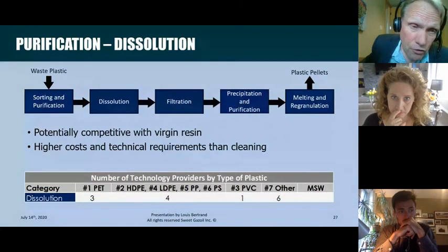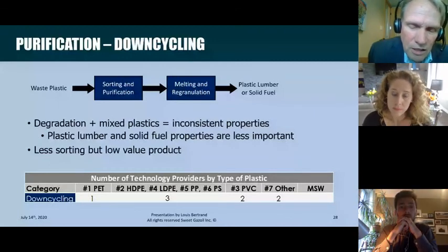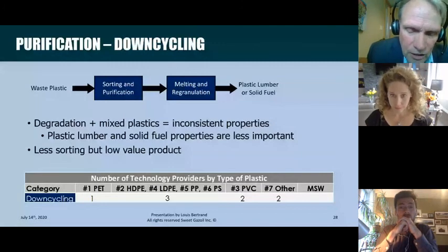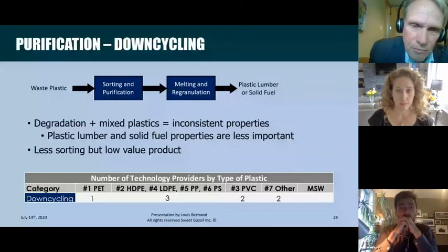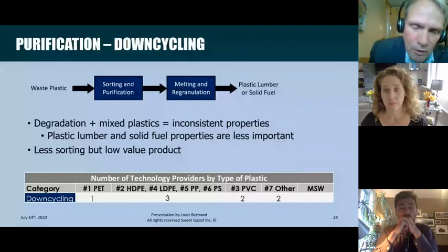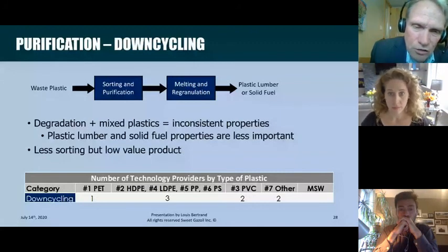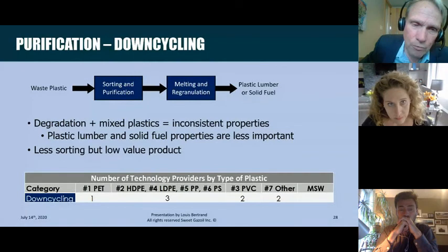So you have downcycling, which is fairly simple because you can't really do the separation of all the additives and the various types of plastics. What you do is general sorting, cleaning, and then you melt and do regranulation, except the plastic you're going to get is not very good for making bags or films that are very consistent. So usually what they'll do is plastic lumber or solid fuels. There's less sorting, but low value products.